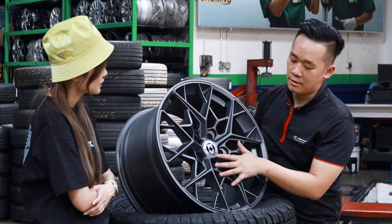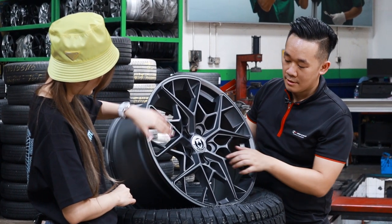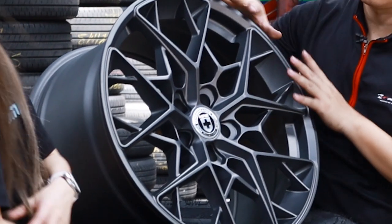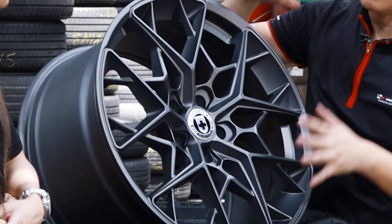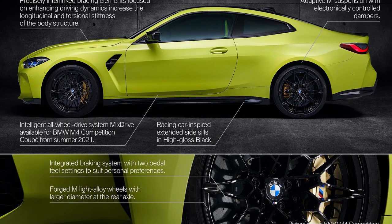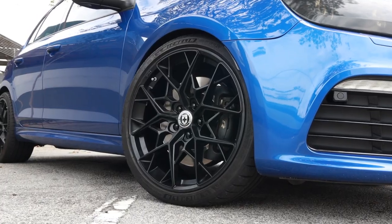Tell me what you think about the color, because this is, to me, a special color. This is a gunmetal. It's actually quite smooth, so nice. This design is very close to the BMW M4 Competition design. So M3, M4 design, very close. So this is quite desirable among all the BMW.